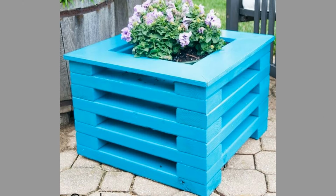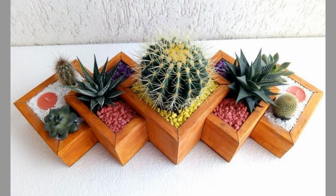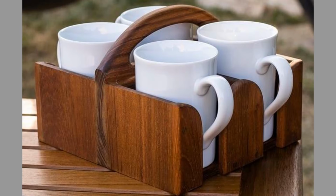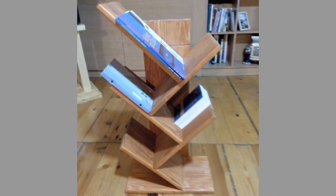Creating a diverse product line can also enhance your income potential. While specializing in a particular type of project can establish your brand, offering a variety of mini woodworking items can attract a broader customer base. Seasonal items, such as holiday decorations or gifts, can create additional sales opportunities throughout the year. Additionally, introducing limited edition products can create excitement and urgency, encouraging customers to make a purchase.